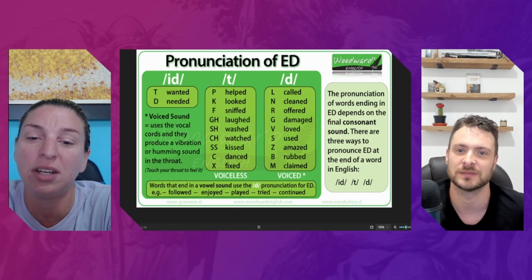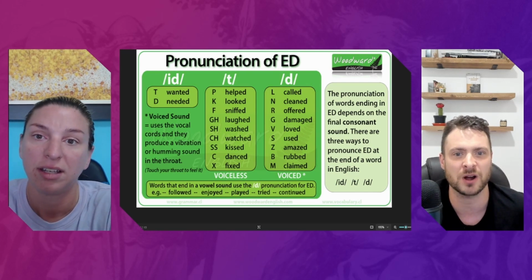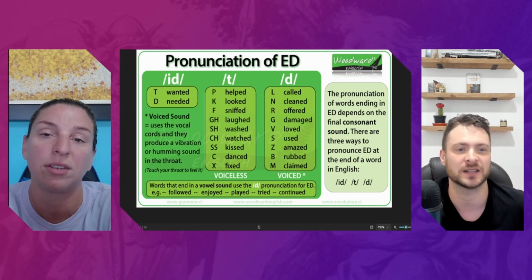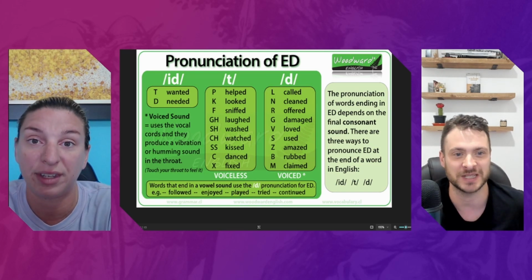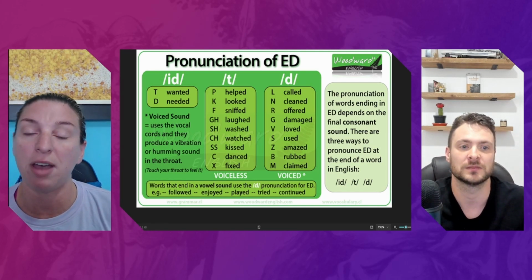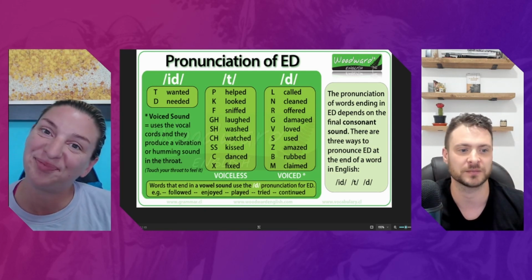And the last one, try in the past tense. Try. Now, this one, I tried. It's a soft D sound as well. I tried, but I failed. Two soft D sounds. Perfect. Yes. Just remember also, with try, if you have a vowel sound at the end, it's also going to be D, the soft D sound. Very good.